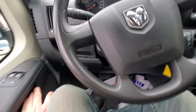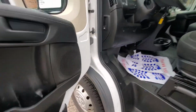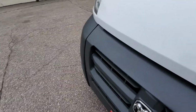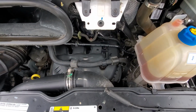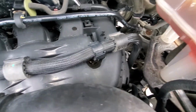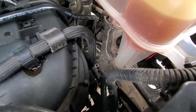Under the hood, all looks pretty decent as well. I'll show you that real quick. Not a lot to see under here because the engine is set right back in the van. But we'll show you. Okay, so here we have the engine. Looks pretty good. I don't see any major leaks or anything like that. What you see there is some water just from sitting, I'm guessing. Again, no major issues other than that little bit of seepage on the bottom.